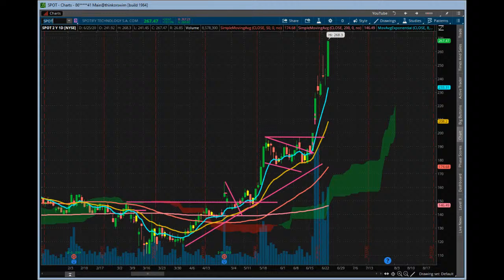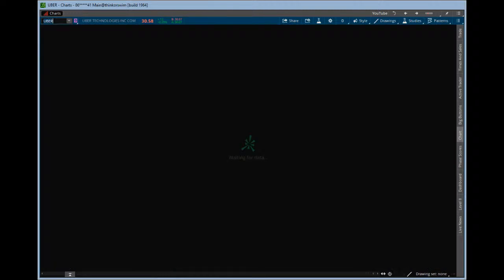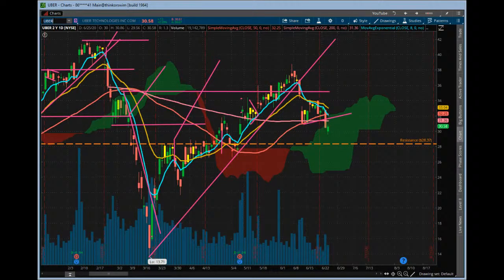And then Uber Technologies. So been having some rough news recently. Rough candle yesterday, like a lot of things, but it kind of came back in this range. So just kind of tagging that right now, but you still have that open gap below. So let's definitely continue to monitor that too.